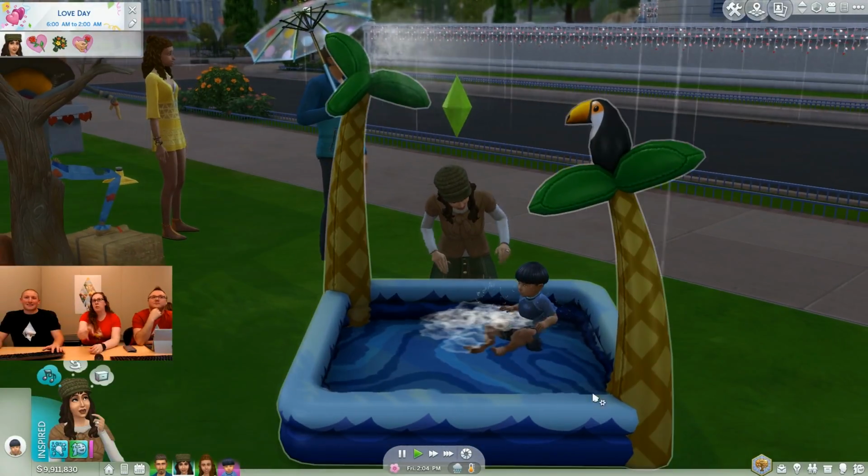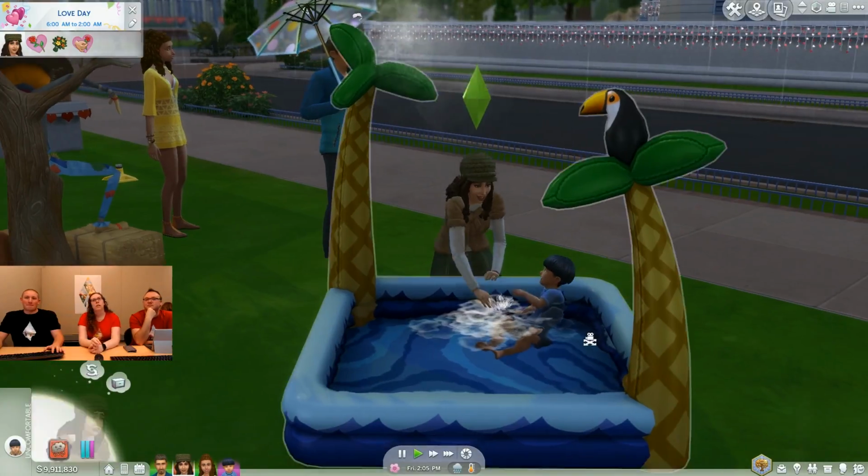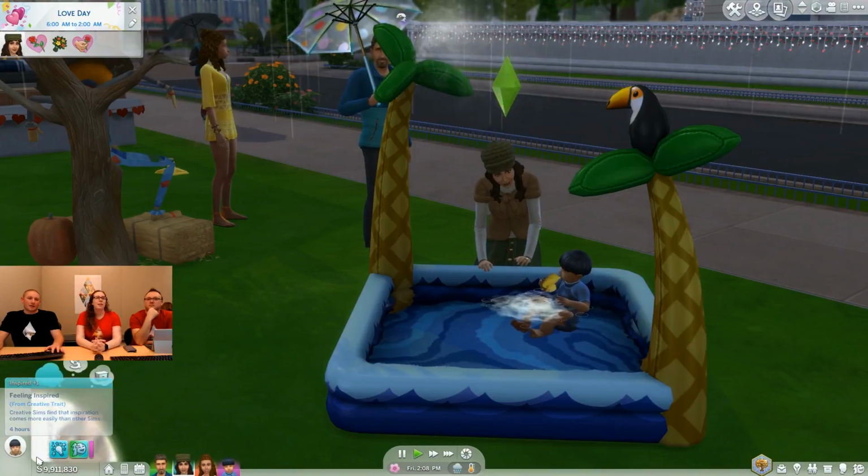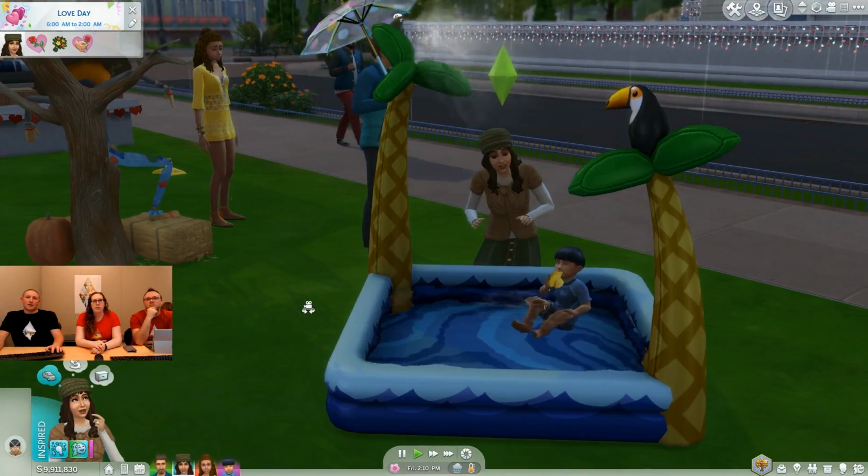So you can have up to two toddlers in here at one time. Anyone else, they'll be in there alone, just to lounge. Should we show that really quick? We can pull the toddler out. You know what? Hold on.